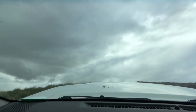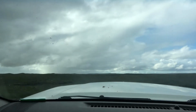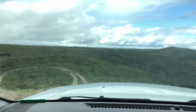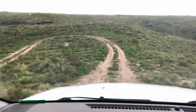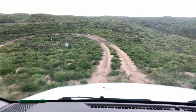I did this before, stopped dead, and then took off gently. Why does that work? Someone explain that to me. I know it's traction control, but we came to a complete stop up there. Then just take your foot off the brake again, and away she goes.